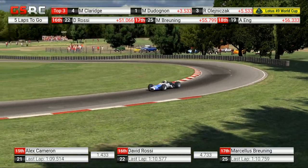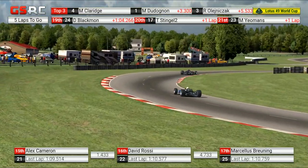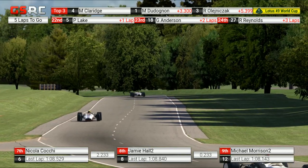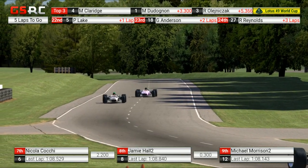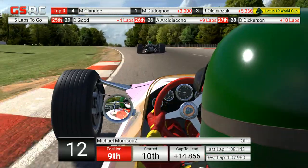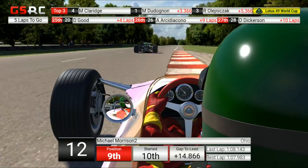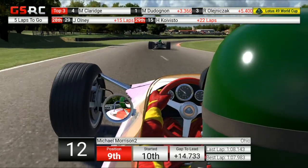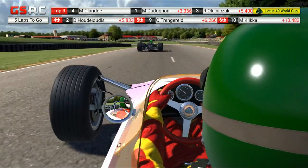So, as they now have a battle going for eighth place, Hall and Morrison. Morrison, that's not a name we've mentioned a lot during this broadcast, was a little bit of no man's land, especially with the gap behind him, 10 seconds to Marco Arcidiacono. But now he has Jamie Hall right in front of him. We saw Jamie Hall involved in a bit of an incident a little bit ago.